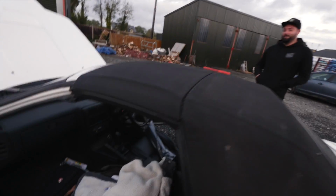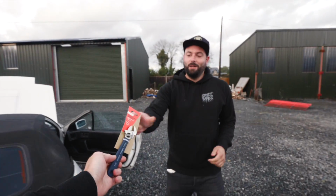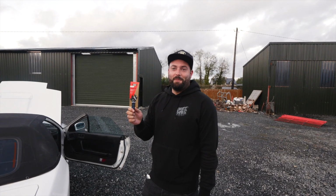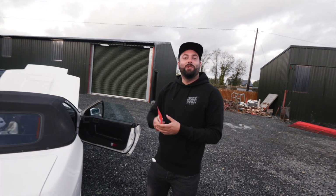I brought you back a present. Is it another bit of the car? It's a spanner. Why would you need a spanner? Because you are a spanner. Just got an adjustable wrench just in case, to put the battery on. Absolutely. Well, it's another tool for the guys. It's a tool with a story.